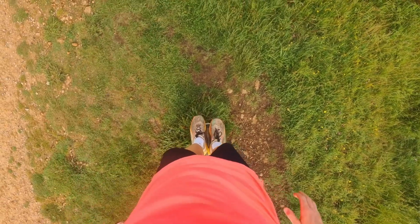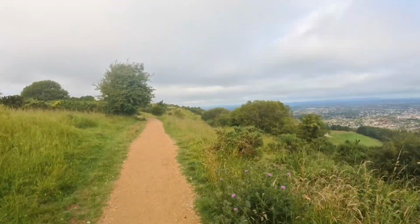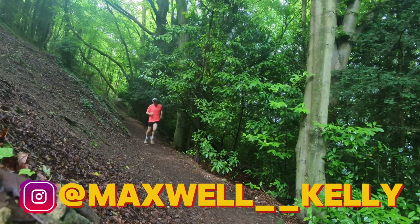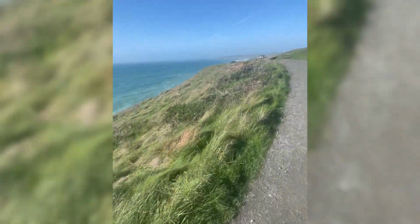Then there's the second type of hill reps that I also do. These are the slower, longer, building hill reps, and these tend to be done over 1 or 2 kilometers or 10 to 15 minutes, something like that. And these are done at a lot slower pace, but the benefits are very similar. So what are these benefits and the science behind running the hills?